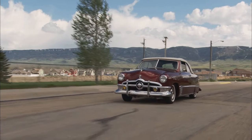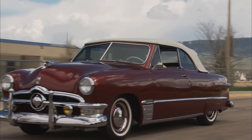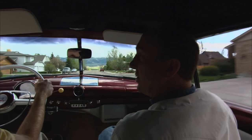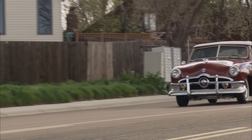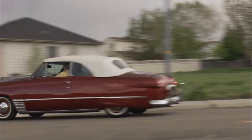Did you have to restore the gauges in this or not? We didn't send them off. No, we just cleaned up the ones we had. That donor car was real nice, so we used a lot of that stuff. You were lucky to find that. Yeah. Was this the original transmission that came with it too? Yes. Oh, I love that sound.